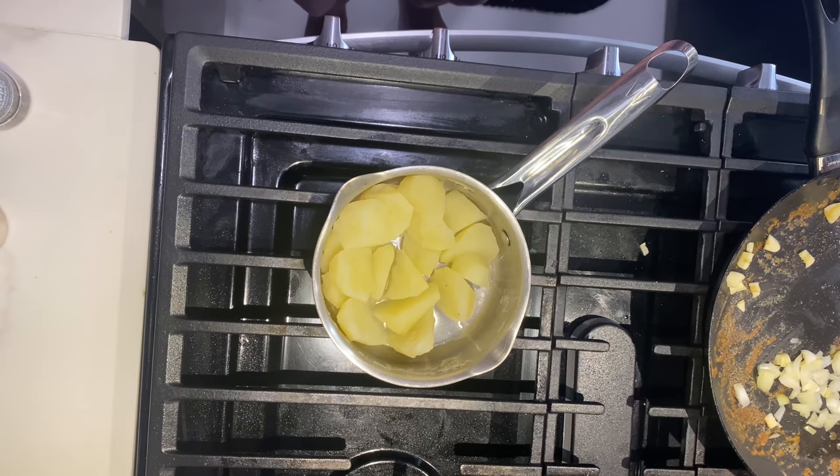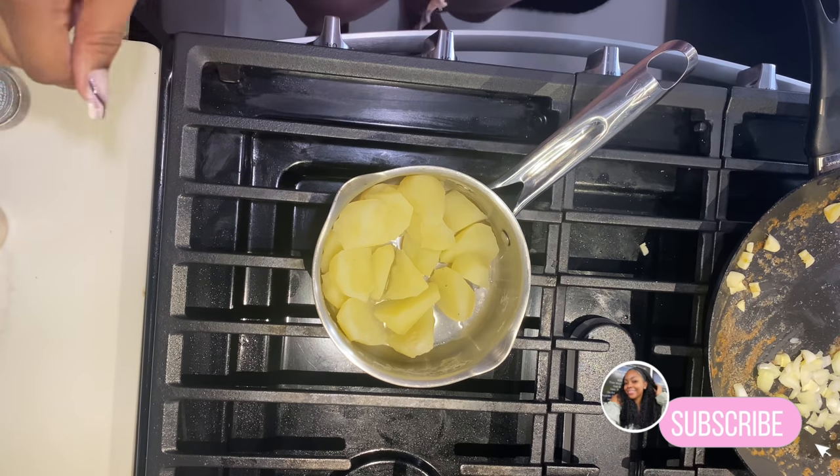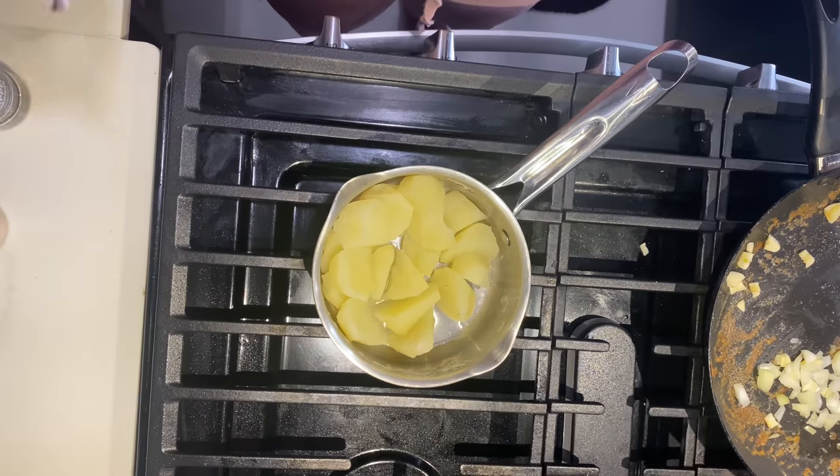You can use any type of butter that you want to use, and I always turn on the heat on my stove. I'm not gonna do that right now, but I'm just gonna speed up the process so that you guys can see what I actually do to get my potatoes how I like it.